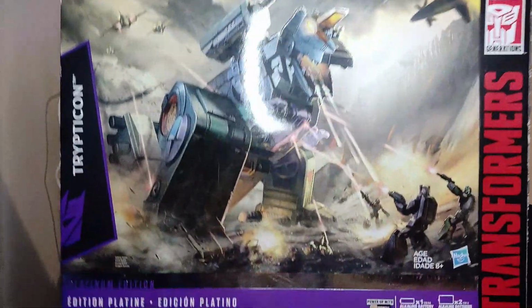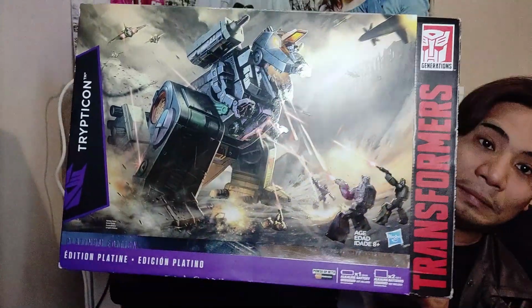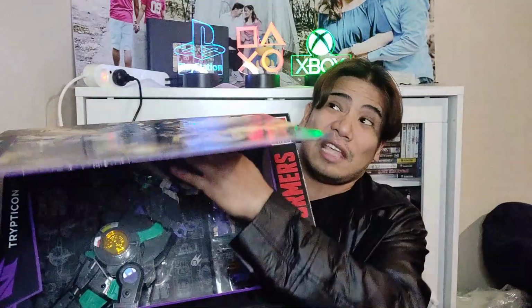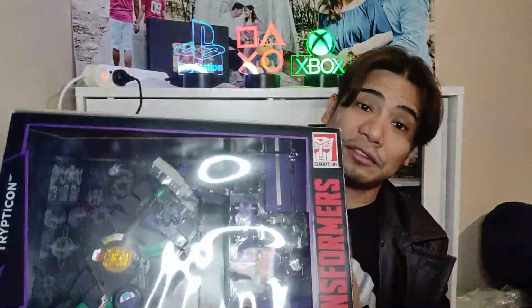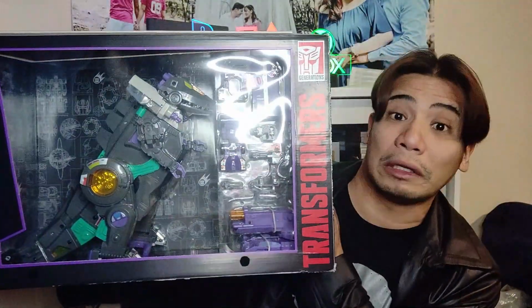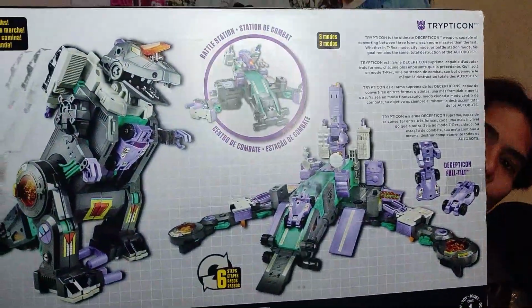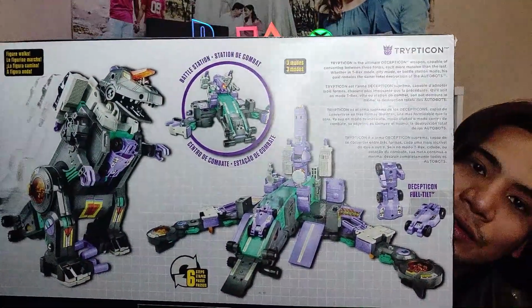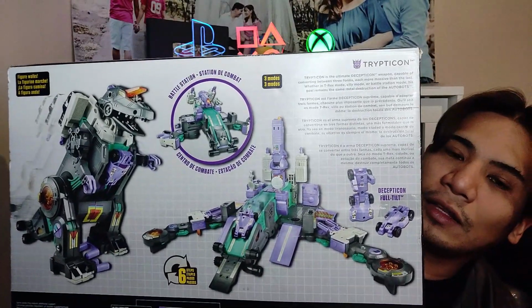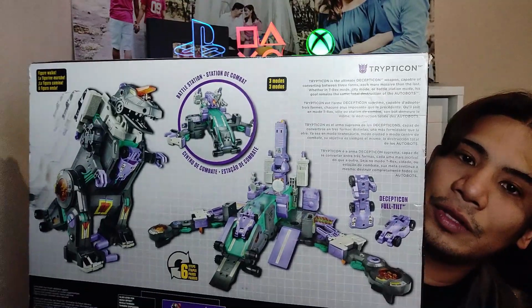The biggest one that I got. You got Generation 1 Crypticon right here. The guy said this baby has never been opened out of the box. I doubt it. He must have opened this at least once. But here you go. It says he's got 3 modes, the ship mode, the city mode, and the dinosaur mode.